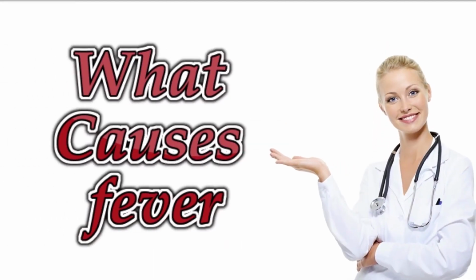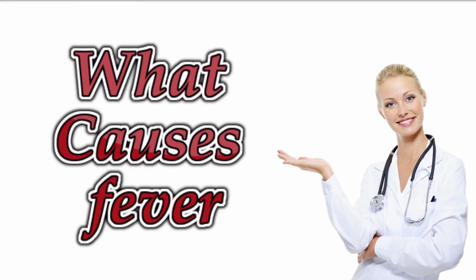Fever occurs when an area in your brain called the hypothalamus, also known as your body's thermostat, shifts the set point of your normal body temperature upward. When this happens, you may feel chilled and add layers of clothing or wrap up in a blanket, or you may shiver to generate more body heat, eventually resulting in an elevated body temperature.